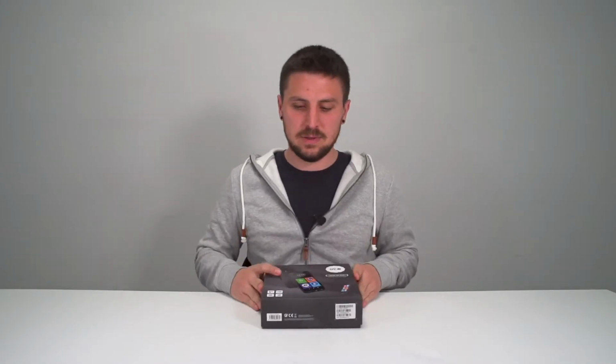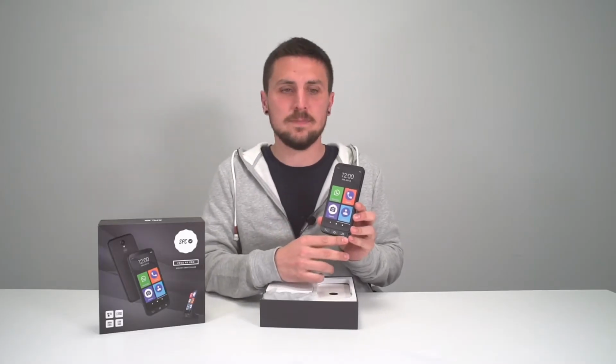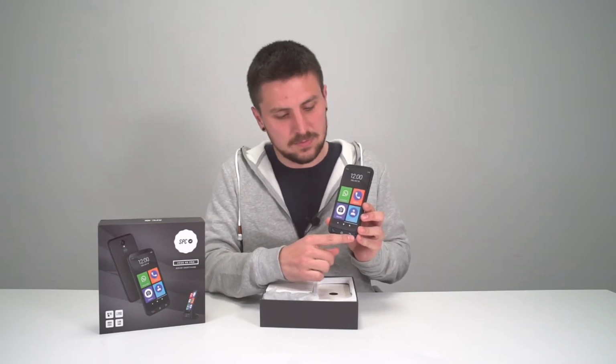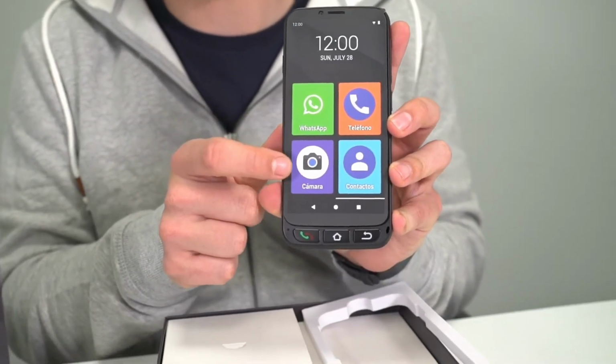For our European viewers, the SPC Zeus 4G Pro Plus is a top choice that combines simplicity with modern connectivity. This phone supports 4G and comes with WhatsApp, making it an excellent choice for those who want to stay connected with family and friends without dealing with the complexities of a full-fledged smartphone. The SPC Zeus 4G Pro Plus features large buttons and a straightforward interface, ensuring that even those who aren't tech-savvy can easily navigate the phone's features.